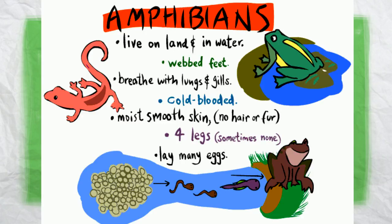These four-limbed, moist-skinned creatures can live on land or water, and they breathe with lungs and gills. Amphibians are also cold-blooded, which means their body temperature varies with the environment around them. And lastly, amphibians lay lots of squishy, gel-like eggs.